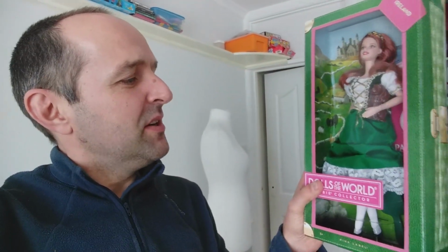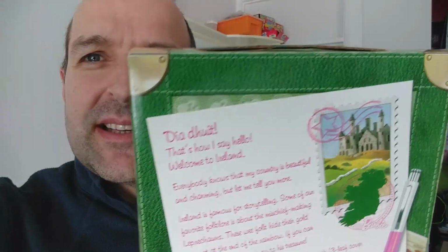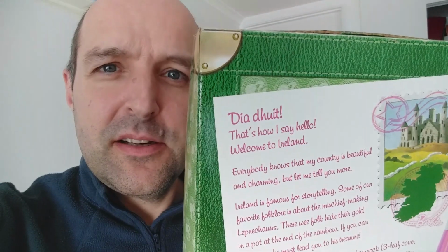The Barbie Dolls of the World Irish version with how to say hello in Irish on the back, which I've been practicing. Perhaps Skilty can tell me how I'm doing with that. Yes, good sale on that one.